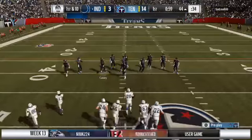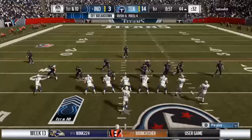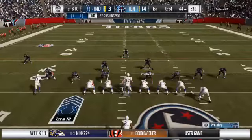Well, they came into this game saying it was important that they set the tone and show that they can run the football. I believe that they've done that here in the 1st quarter.